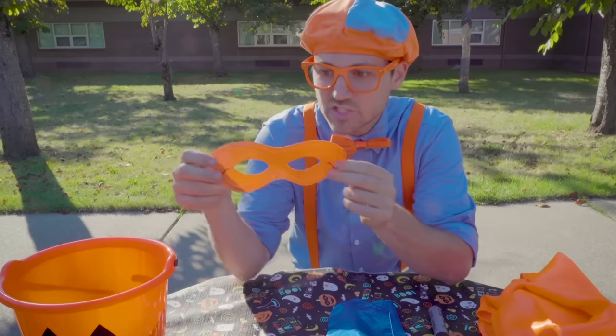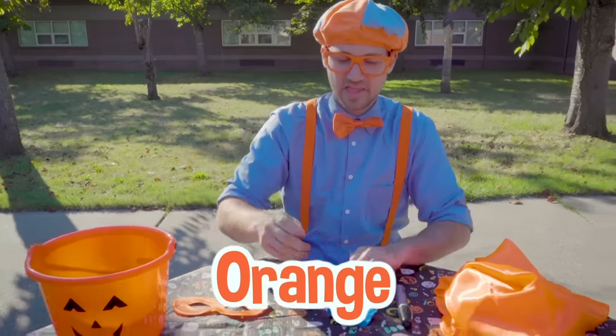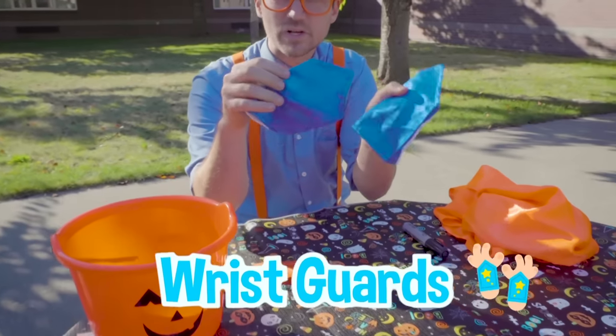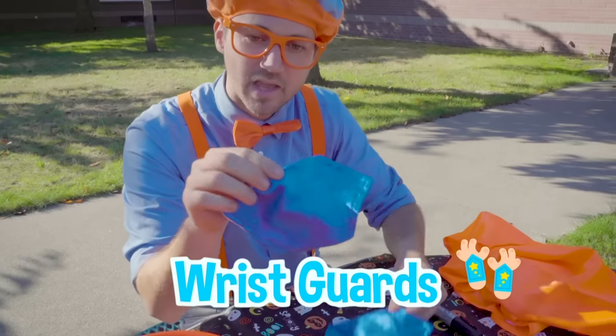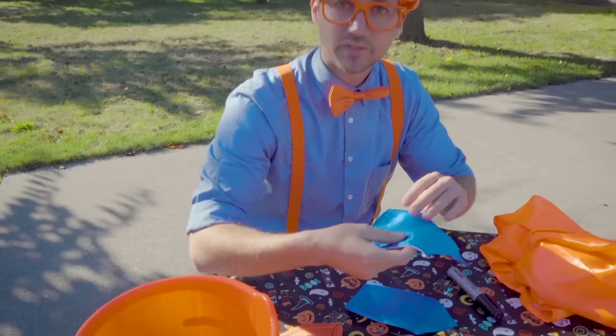Whoa, so cool. They're the color orange, just like my glasses. And then I have these wrist guards. You see them? Yeah, you put them right here. Yeah, just like that. We'll put them on later.